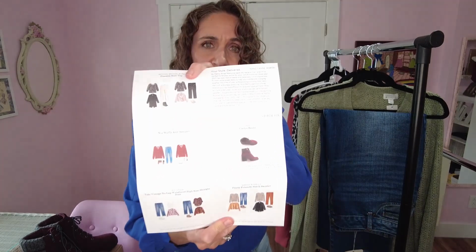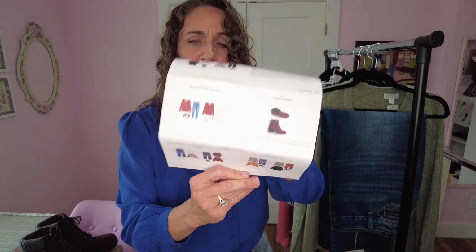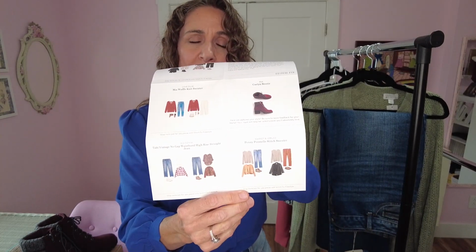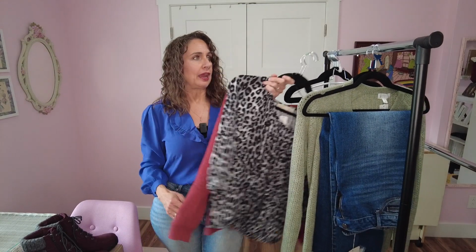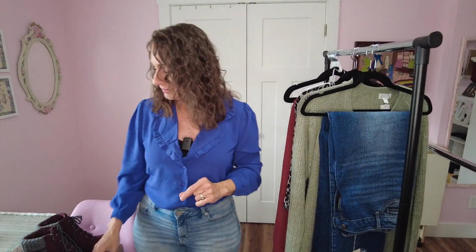So with StitchFix, if you're not familiar with them, you get something called the Oh Hello card. Your stylist note is right there, along with outfit suggestions with the pieces from the collection that she sent to you. The boots weren't in any of those pictures, but she did suggest I could wear the jeans with all 3 tops, and the boots she suggested with, I believe, these 2 tops and the jeans. So let's run over all of the items and their prices.